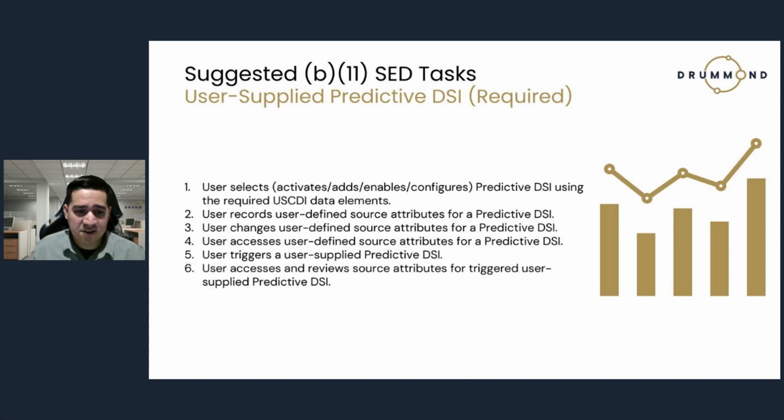The next set of tasks that we've broken up into is for the user supplied predictive DSIs, as was mentioned earlier by Brenda in the functionality requirements. Developers don't need to supply predictive DSIs, but need to be able to open up a door or have a mechanism for users to add in their own if they so choose to. So this SED test reflects those functionality requirements.